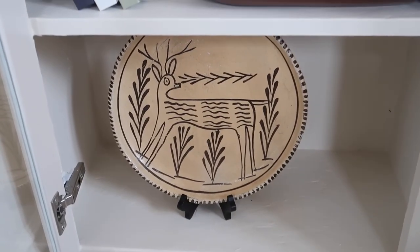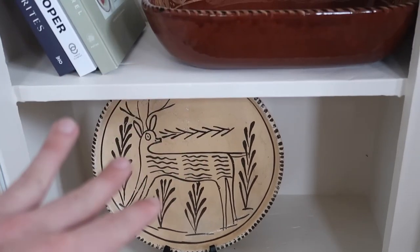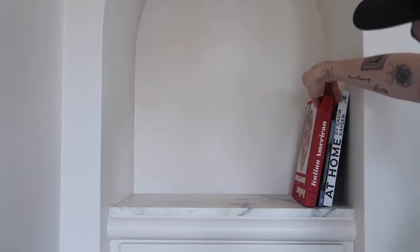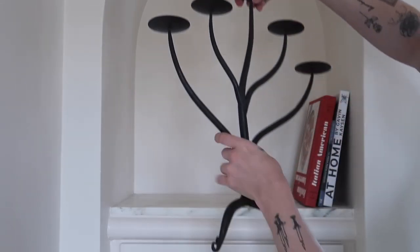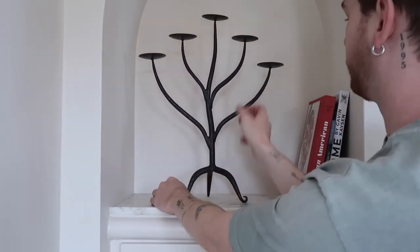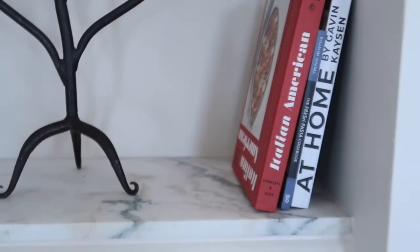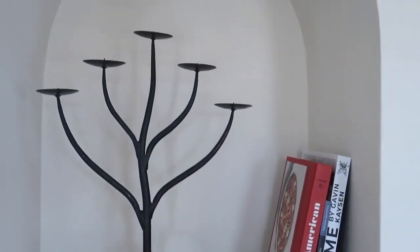And then down here's the plate that Justin got, which I love because it brings a little bit of warmth into this area. And then on top, I just did the simple candelabra. Found this on Facebook Marketplace, but I just loved the little legs on the bottom. The feet are so cute. And then a couple more cookbooks over here, but let's style the opposite side.